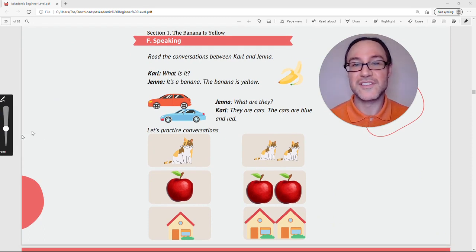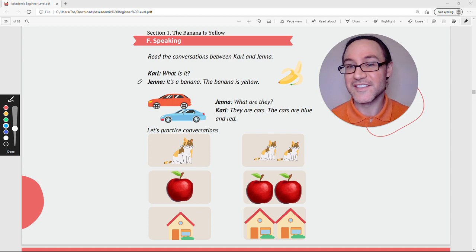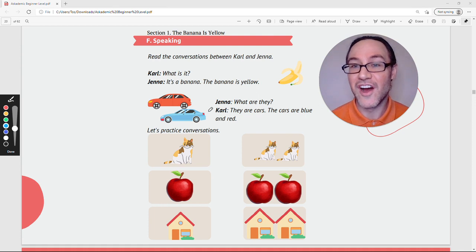Read the conversations between Carl and Jenna. What is it? It's a banana. The banana is yellow. What are they? They are cars. The cars are blue and red. Let's practice conversations.